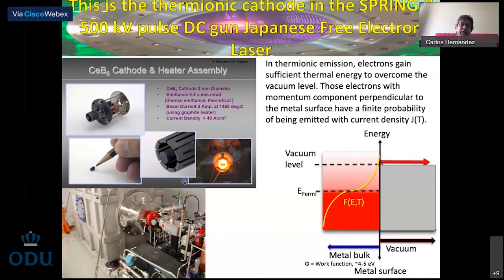On the left, there's a picture of the free electron laser in Japan, which uses a thermionic cathode. It's only this little thing. You can see the size compared to a pencil, but that small cathode is heated to almost 2,000 Kelvin. And the way electrons are extracted is described in the diagram on the right. The red part represents the bulk of the metal, and the gray part represents the vacuum. We want to get electrons from the red to the gray. Actually, we want to get electrons from the red above the gray part, because above the gray part is where electrons are free in the vacuum.